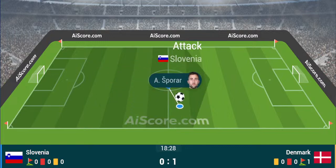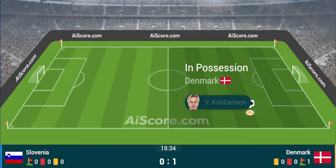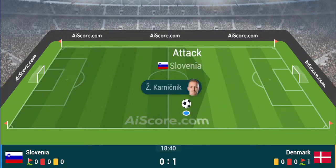They will get things back underway for us. 18 minutes gone. Slovenia 0, Denmark 1. Still plenty of football, of course, to be played, but Slovenia now need to up the tempo. Very slow start from them, allowing Denmark to hold on to the possession. I think it was just something they expected them to be quite patient with the ball and didn't expect a quick throw in, but shows that you have to be alert throughout the course of this game.